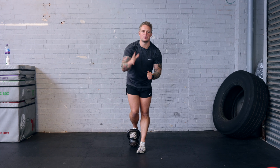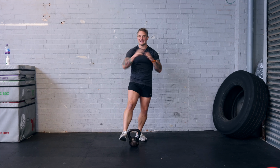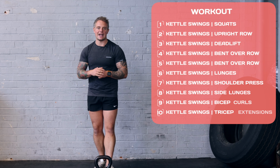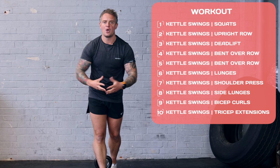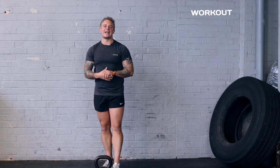Right guys, in this workout, we're doing a really short, sweet 10-minute full body kettlebell workout. It's 10 minutes, we're gonna do 30 seconds on each exercise, and every other exercise is gonna be kettlebell swings, and then we're gonna do some conditioning in between. So this is perfect if you're short for time, want a quick workout to finish a run or any cardio, but I promise you, you're gonna be feeling great at the end of this workout.